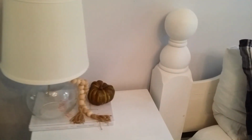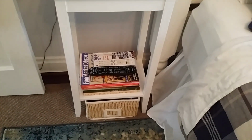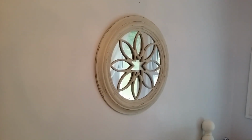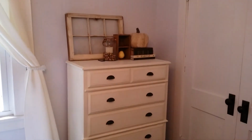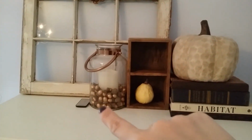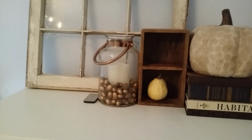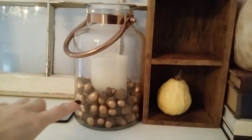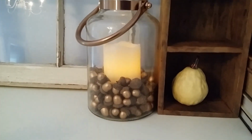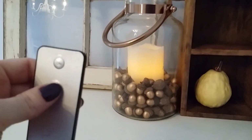Kept it super simple on my nightstand. And I have my stack of magazines. Above the headboard is a mirror. Over here on this dresser, I have a vintage window. This is the lantern from the Target Dollar Spot that I showed in my last haul, and I just went ahead and filled it with the little acorn vase filler from last year's Target Dollar Spot. I put a remote battery candle in it, so it's easy at night. You can just turn it on and off.